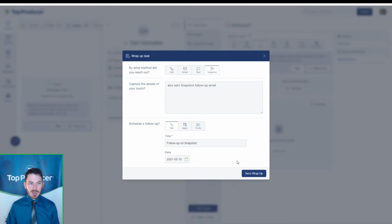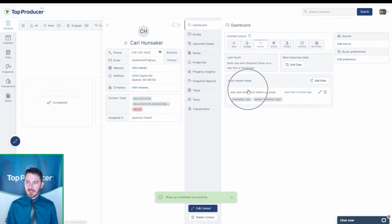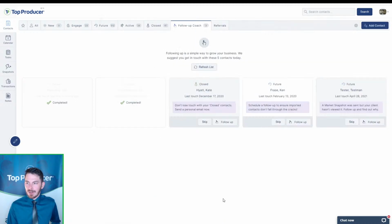So you should always be scheduling a follow-up in the system. That's what the CRM's for, making sure you do not forget to take any actions that you should. And with how easy it is to do so, you really just might as well. So let's save this, wrap it up. That's documented there now. This guy's taken care of.